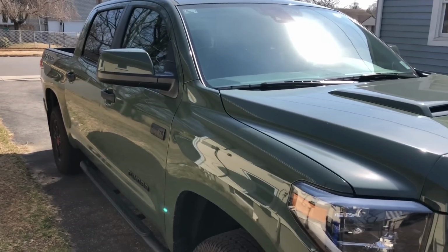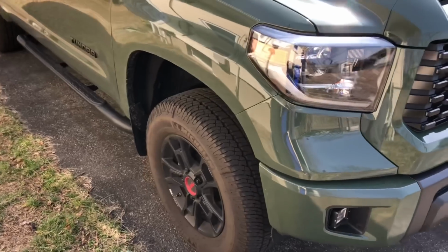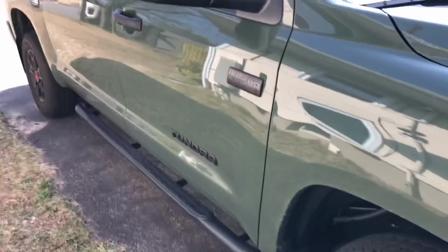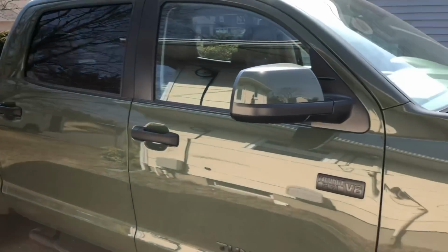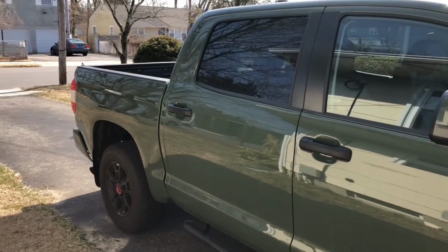There's no chrome on the outside of this body. If you're not into chrome, everything is body color, as you see. You get the BBS wheels. You get the Pro suspension. I mean, we've walked around this truck a bunch of times. TRD Dual Exhaust. There's a skid plate up front. But overall, everything about the look, I have no regrets. It looks fantastic. I'm sure you guys will agree.